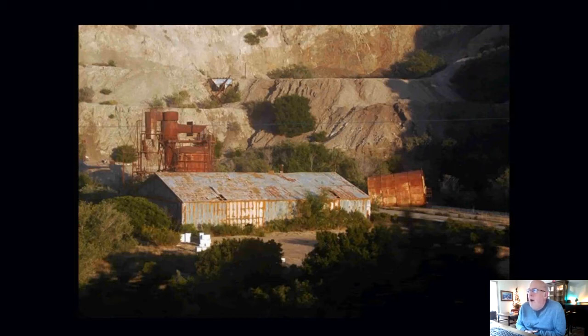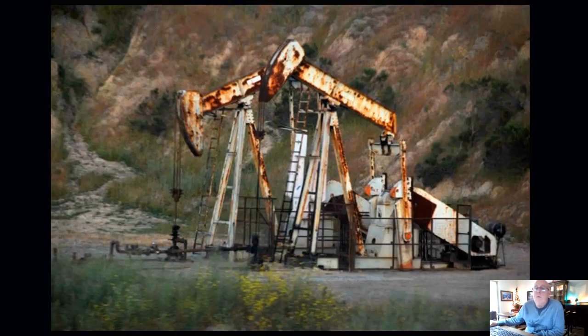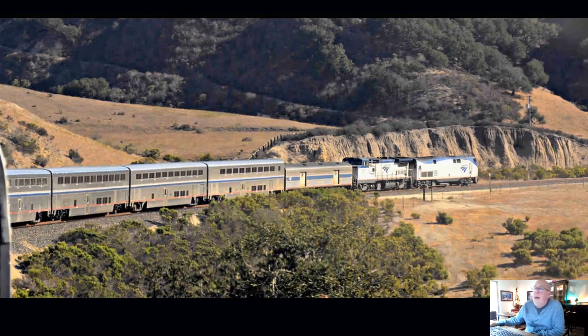You probably will remember that oil shale, extracting oil from shale, was talked about a lot a few decades ago, but most people don't realize that oil companies have been extracting oil from shale for lots of, I mean, this is a century old. Not the same techniques necessarily, but it wasn't exactly a new idea. There's one of the oil wells nearby.